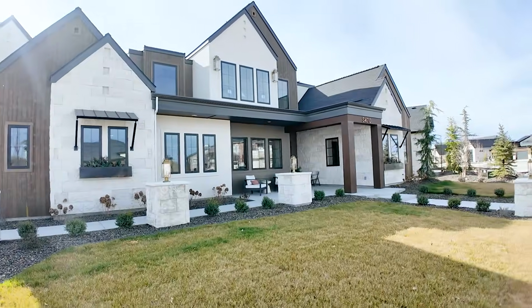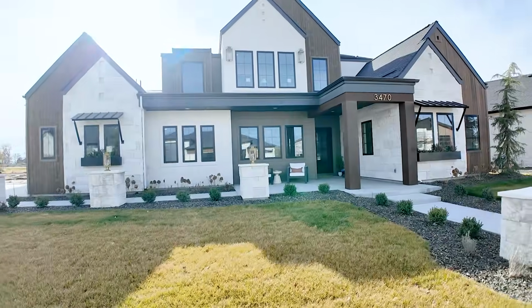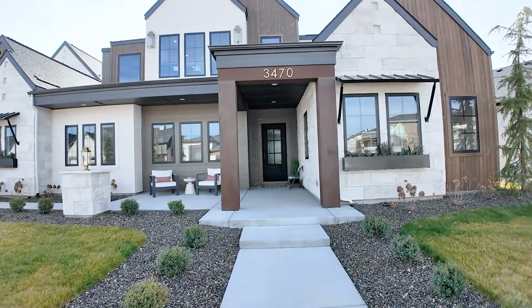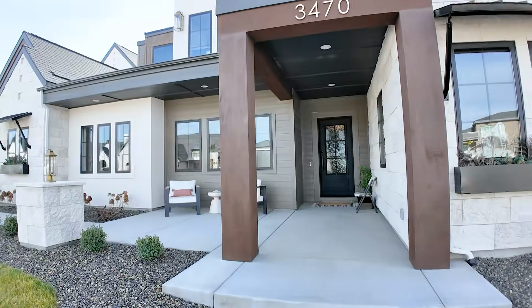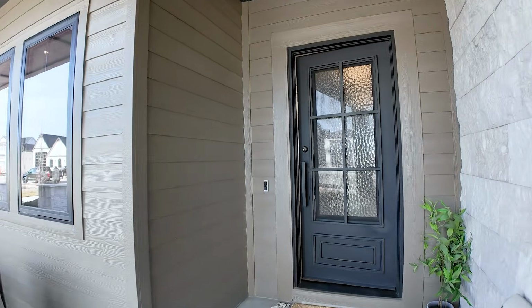And as we walk over to the interior, you're going to notice that there's a lot of elevation changes, a lot of different types of material used on the exterior of the home. You've got a couple different types of wood stained in different colors. You have the white stone and you have stucco on the exterior. You also have this beautiful black steel door right as you enter the home.